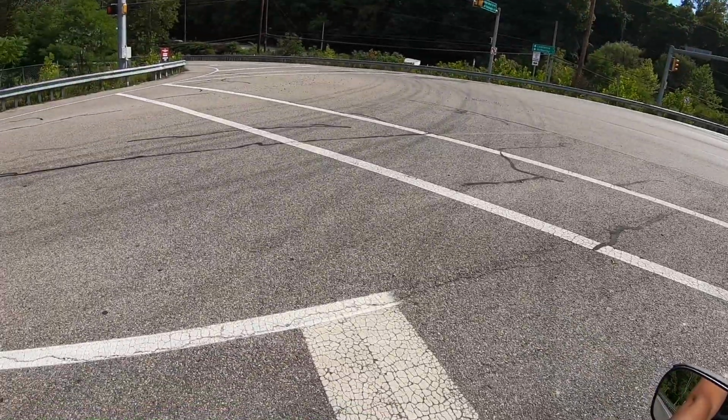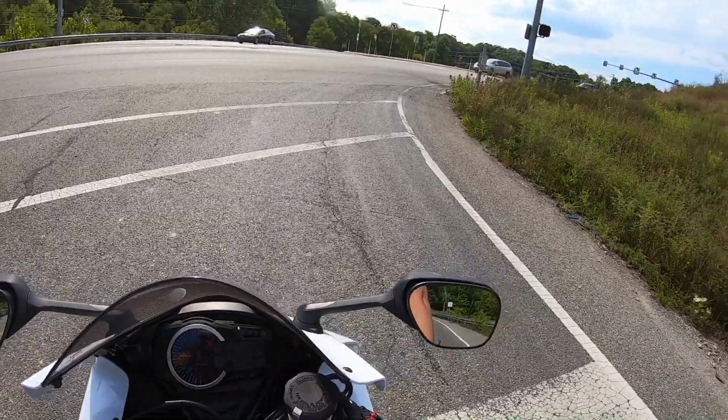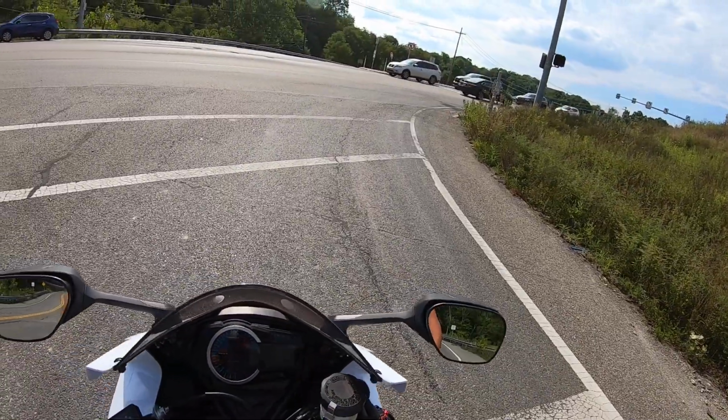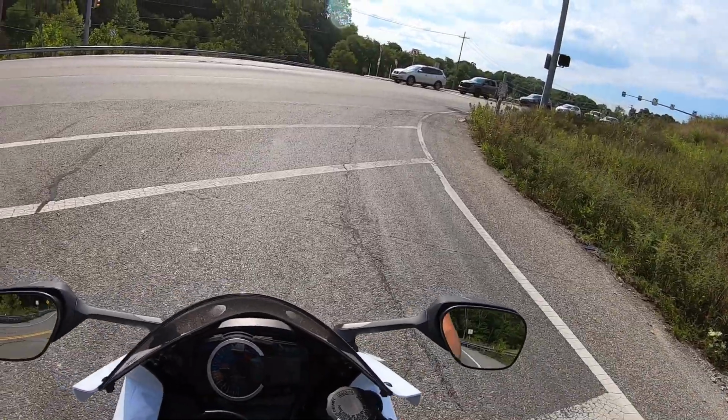But yeah, if there's no cars behind me, this road coming up is usually a pretty good little straight shot for a little half mile. We can practice some wheelies, because that's what it's all about. The wheelies and the burnouts. I sound like that guy.